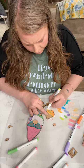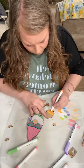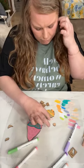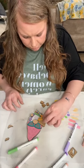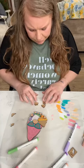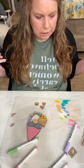I'm gonna do a yellow rim. There we go. It's probably gonna dry darker. That's cute. Okay, we got the little pieces there. Okay, let's do our ice cream. So our ice cream, okay, it's gonna have, so it's an ice cream scoop.